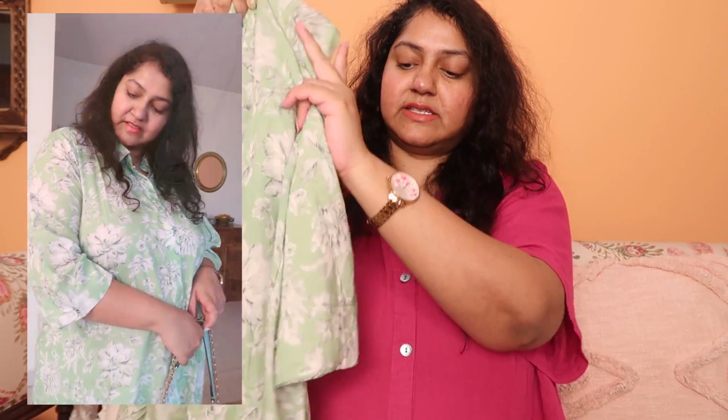This is a tunic, it's about knee length, has nice slits here. So it's perfect for everyday college or office wear or just when you're running errands also. It's a nice kurta. And I also got one in Kalamkari. I think that one went for wash. So I got these in my last visit when I went to Sharad City Mall. So the collection at Westside at Sharad City Mall is good and even the Forum Mall is good.